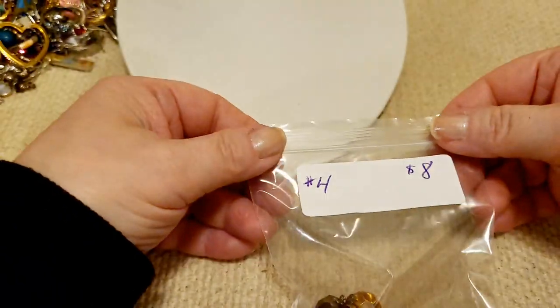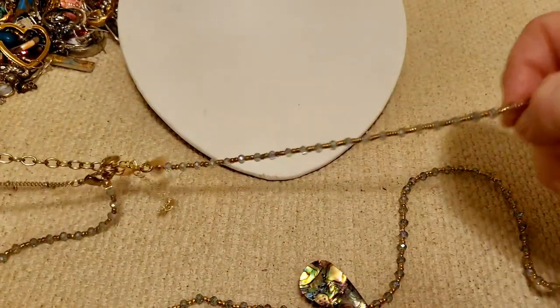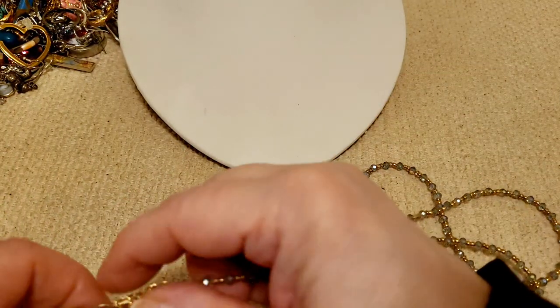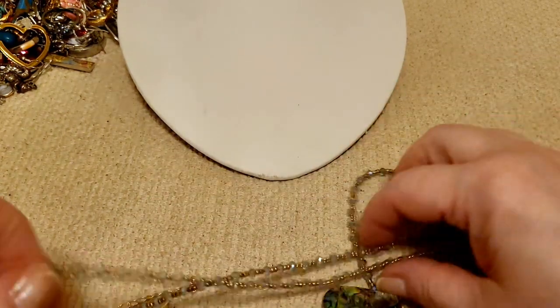All right, piece number 4, $8. I haven't given you measurements, I noticed. Just let me know if you are interested in knowing the measurement on the last two necklaces we did. I forgot, no other reason than I just forgot. So if you're interested in purchasing them and you want to know the length, just send me an email and I'll confirm it for you on whatever the length. So I'll check the lengths for you.